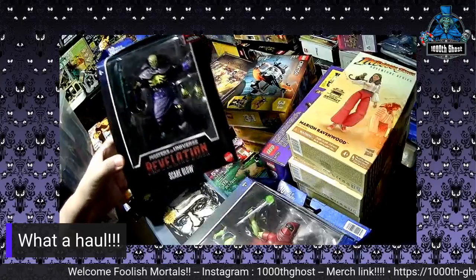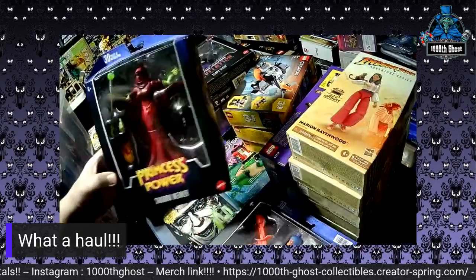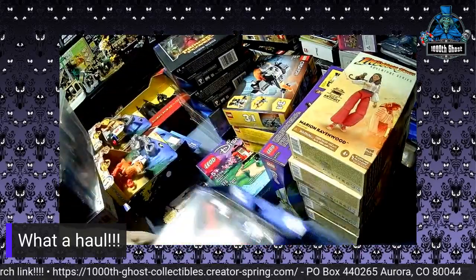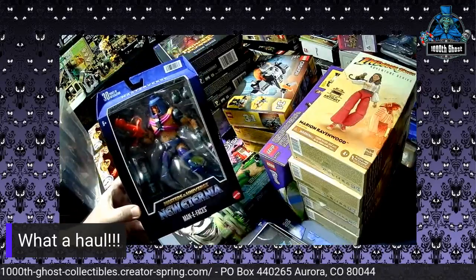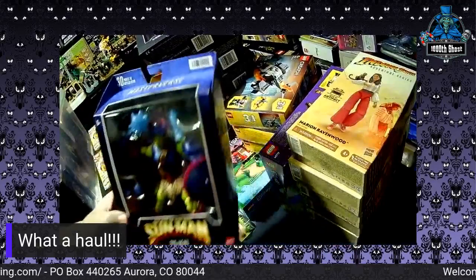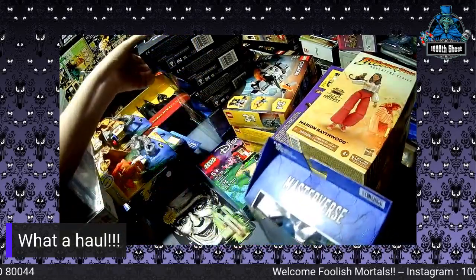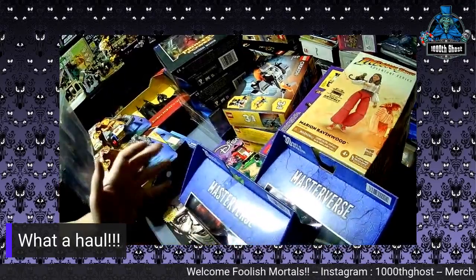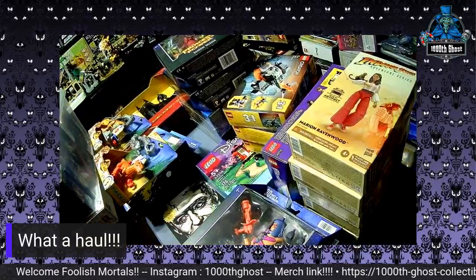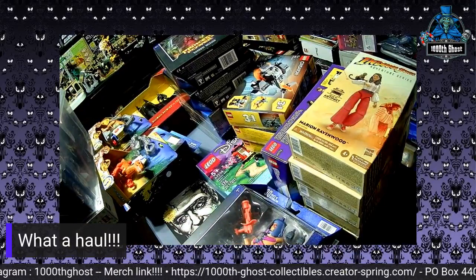Then lastly, what I got was a whole bunch of Masters of the Universe figures for $10 each. So I got Scareglow, Shadow Weaver from Princess of Power, from New Eternia, Buzz-Off, and from Sun-Man, Pighead. So I don't buy a lot of these Masters of the Universe, but for $10 a piece, I will. I buy a lot of clearance I don't necessarily like just to have it. So that's really about it.